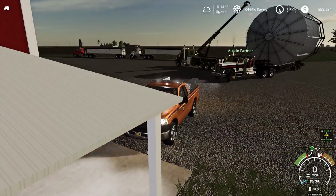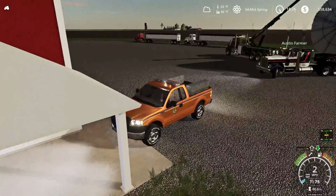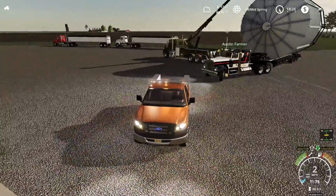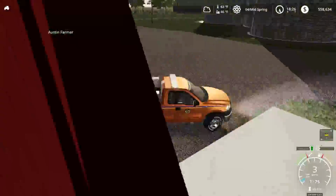Roger, Jake, you there? Yep, I got you loud and clear. Oh boy, I was trying to talk on the CB and drive, get out of the yard here. Bad pilot driver already, am I right?